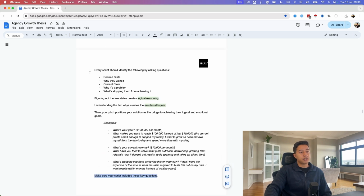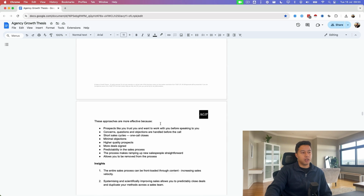And by all means, for your script, if you need to add additional logistical things, like figuring out what they're currently doing marketing-wise, if they're running ads right now, what's their budget, or if they're working with an agency, by all means, understand those things. But as long as the script has these key questions, you'll always be on the right track.